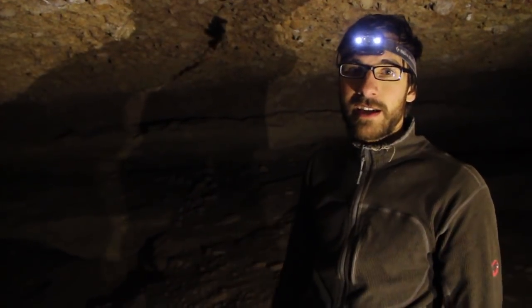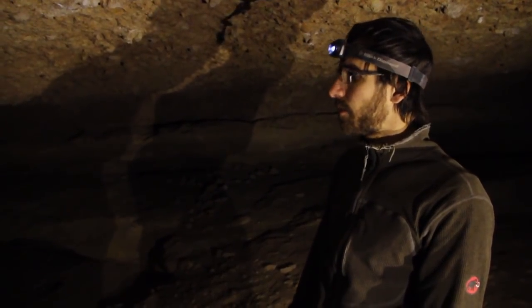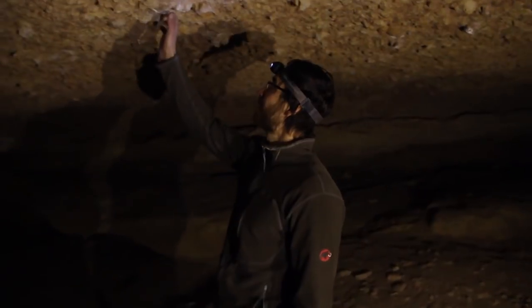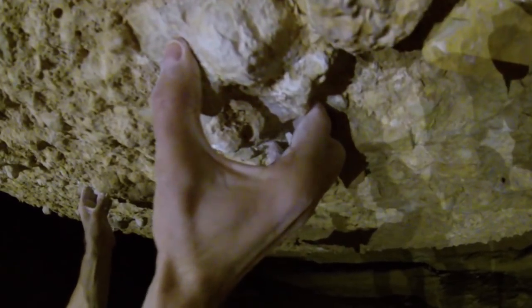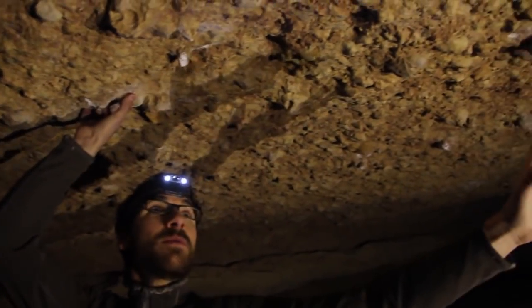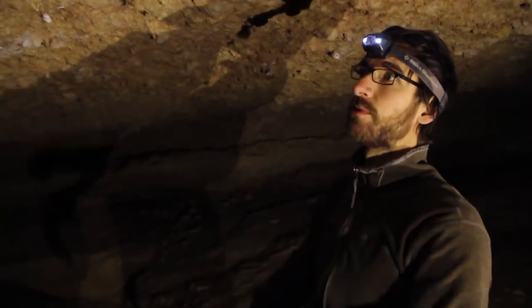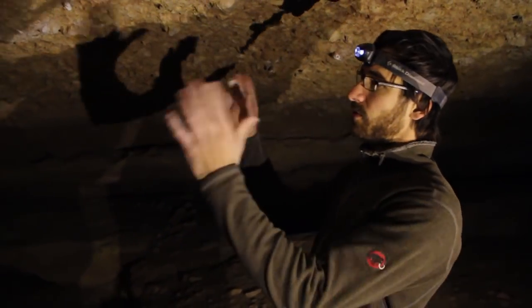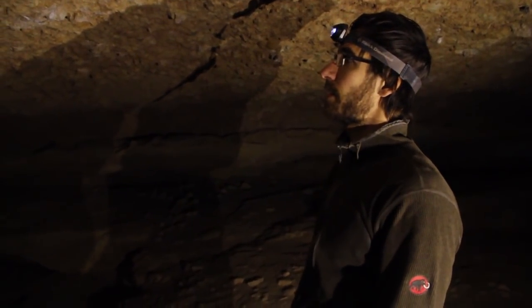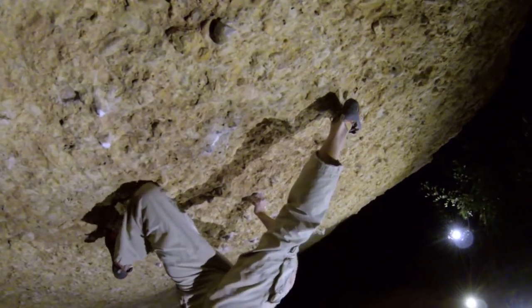And I found this new line here where you start in the roof with these two amazing pinch pocket features, and you just climb out the steep roof into an existing 7C plus problem, and then you have a 6C finish in the roof. Amazing moves, just a phenomenal line. Even though it starts in the middle of the roof, I think it's really brilliant climbing with crazy drop knee moves and stuff like that.